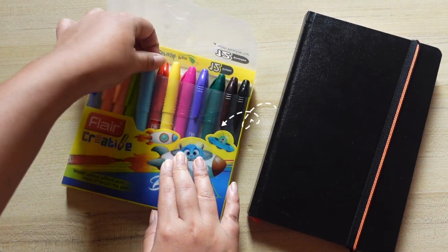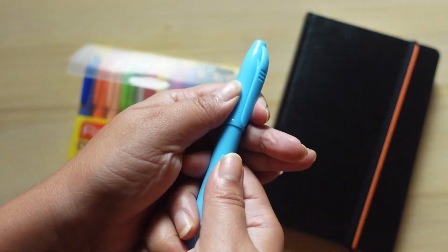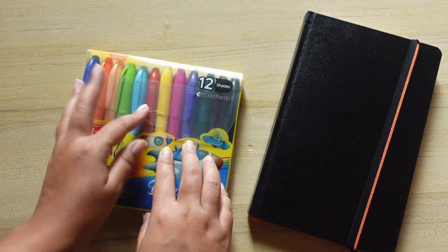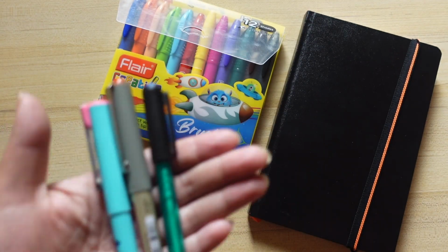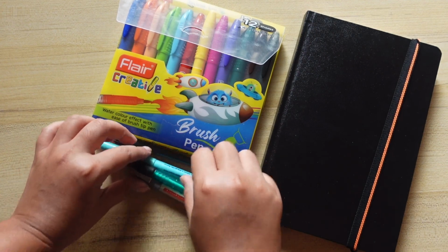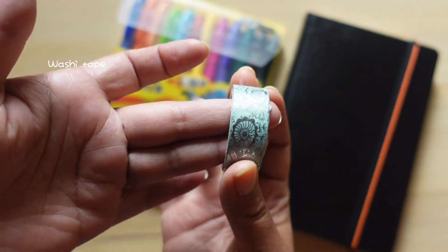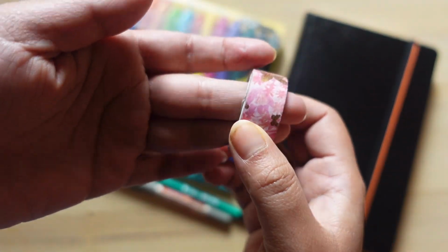For the other stationery, I'm using this brush pen set, which honestly I think I should have gone for a different option because I'm not very comfortable using these. Then obviously I'm going to need my lead pencil because I'm inevitably going to make a lot of mistakes, some colored pens and a ballpoint pen, and some washi tape to mark any important pages. Yeah, that's about it.